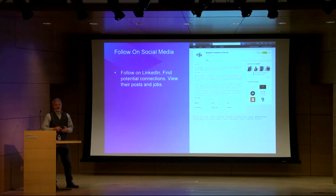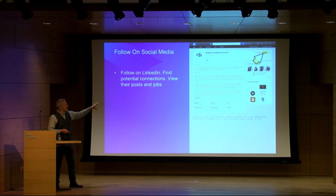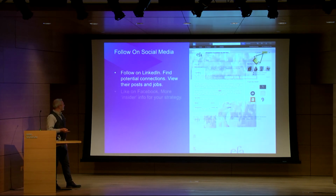All these spaces are on social media. As I said earlier, and you can see it right there, the Elizabeth Foundation is on LinkedIn. So connect to them on LinkedIn. Often on LinkedIn, you're going to be able to follow them. If you click follow, you'll get updates on that organization through your email even.